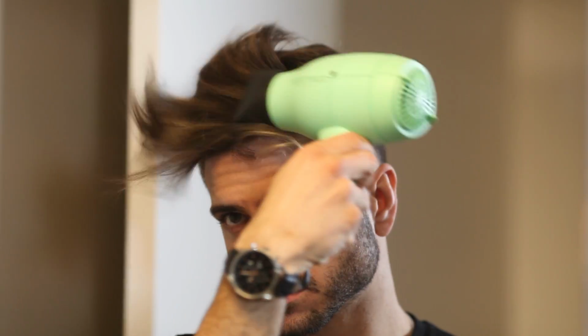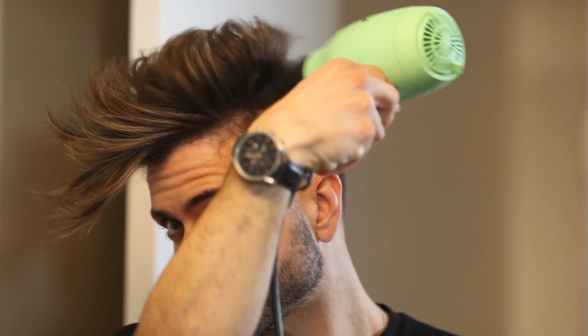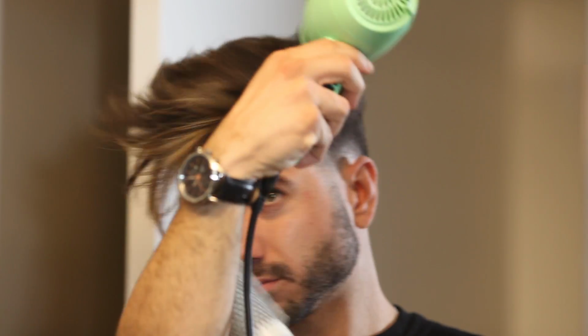And always blow dry in the direction that you want your hair to end up in, unless you're trying to get more volume. If that's what you want, then I recommend blow drying in the opposite direction for a few seconds, then bring it back to the final direction. And look at that, lots of volume. If you have hair popping up on the sides, just blow dry it down to keep it there. It really helps a lot, so give it a try.